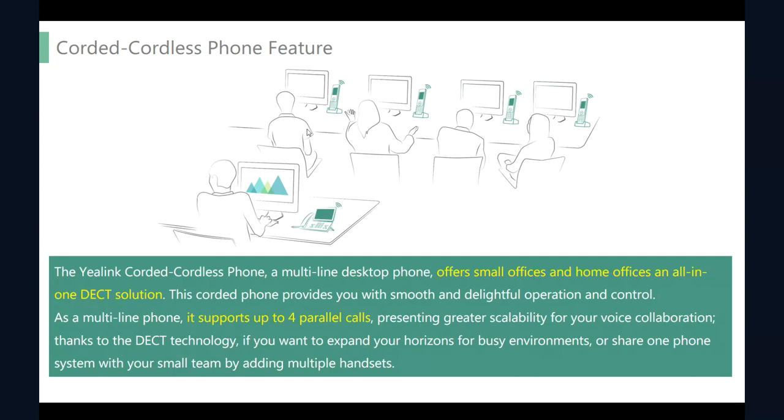This is a great little small office, home office solution. It can be used in hospitality, in retail, in workshops, in warehousing, in health, in small business, anywhere where you've got a desk phone. So this can be used by receptionists, and then you've got the cordless phones which people can walk around with.